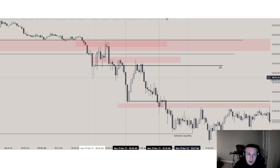Then right here, we create a balanced price range here. We have a fair value gap up. Then we have a fair value gap down. This is a bearish signature. And notice how this never gets retraded back to. We never really need to trade back into this, which is what you want to see when you are bearish. We end up creating this balanced price range, and we don't come back into this.